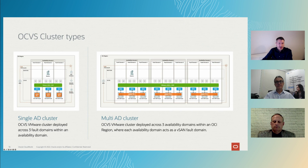The other pretty unique feature, which is only available on Oracle Cloud VMware Solution, so no other cloud provider in the market can offer this feature, is a multi-AD cluster, where our vSAN standard cluster is stretched across 3 data centers or 3 availability domains, how we call it. In this case, the availability domain or the data center will represent the vSAN fault domain, which then brings the opportunity that you can manage this cluster like a normal standard cluster without any performance trade-offs. And this is actually a solution that our colleagues from Atos have implemented together.